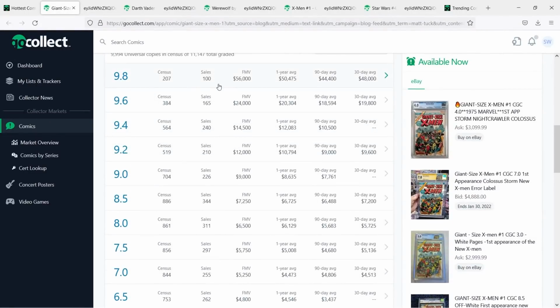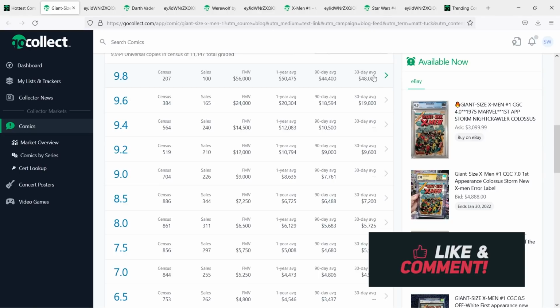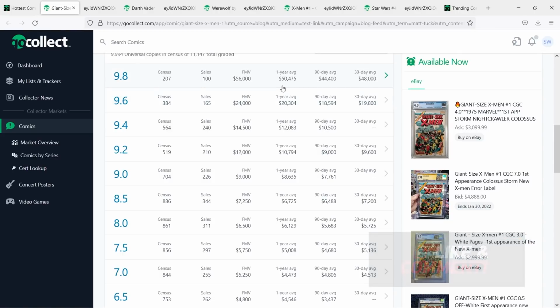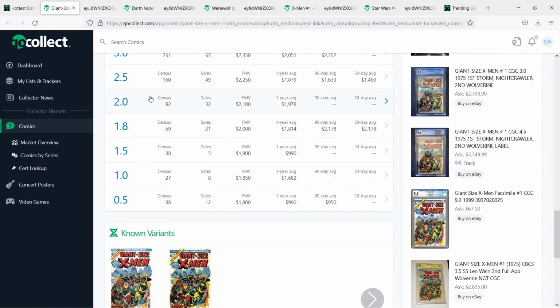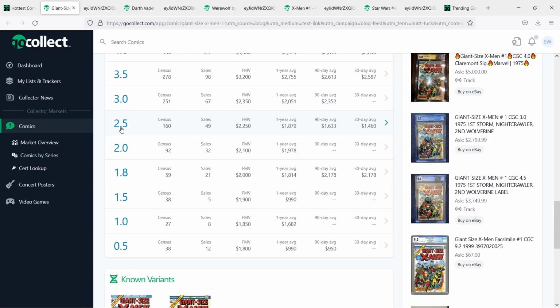So 9.8 fair market values for this thing, sitting around the $56,000 range. But you can see the 30-day moving average is only 48,000. Only 48,000. Swaggle House, why don't you go buy one? But the 1-year average is 50,000. But then we go down to the bottom, say at the 2.0 grade, we can see that the fair market value for that is around 2,100. But then the 30-day moving average, like here at the 2.5, is actually 1,460.